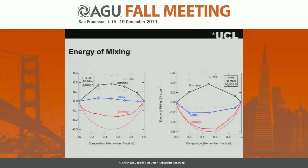And to understand the difference, what we did is to run other simulations at a reduced number of atoms, just 256. And we do find a significant difference between these two results. So larger system sizes do matter at these conditions as well. In order to compare directly to Morales' earlier results, what we did is to take his non-ideal entropy of mixing directly added to our enthalpy of mixing, and we find Gibbs free energy of mixing curves in the blue here at 5,000 Kelvin and at 10,000 Kelvin.